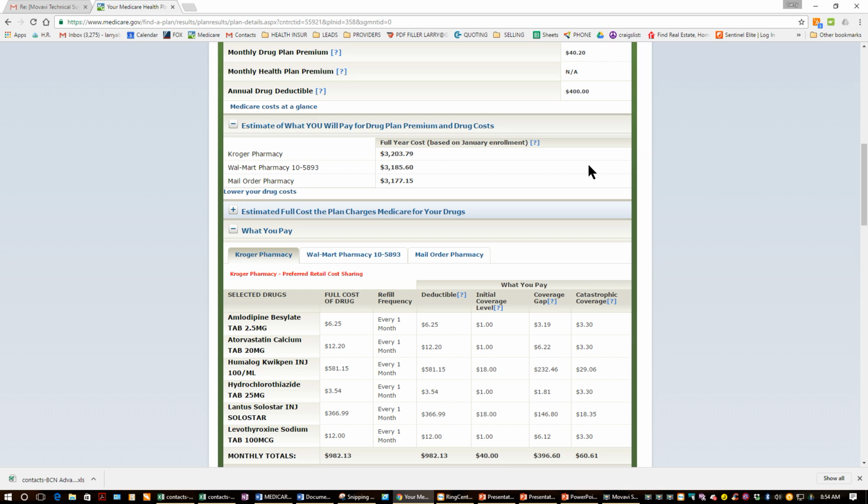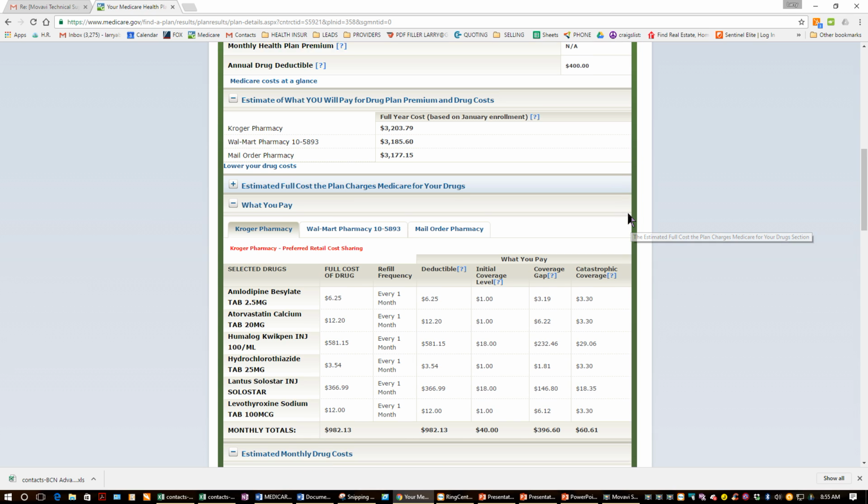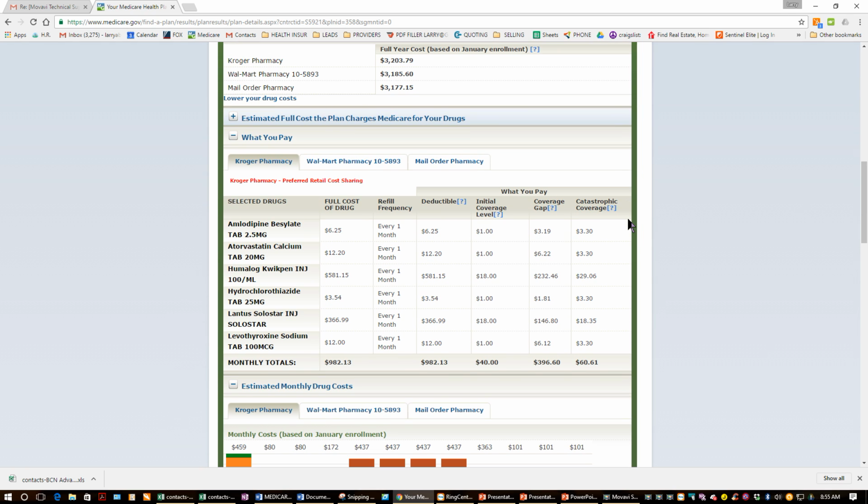But for the most part, on some of the plans, you'll notice that deductible won't apply to your generic medications. You'll get them right out of the gate at a really good cost, but not particularly on this plan. So here's where we get into the bones of this thing, really understanding how these plans work.